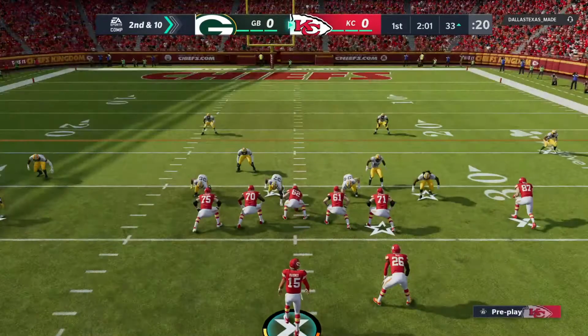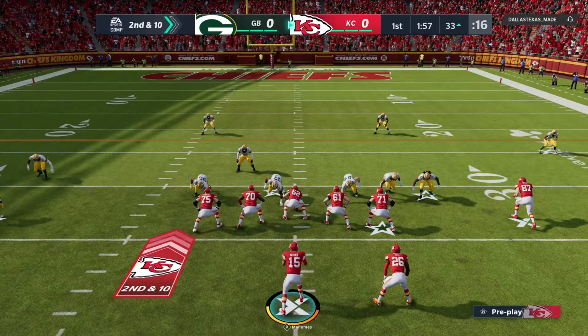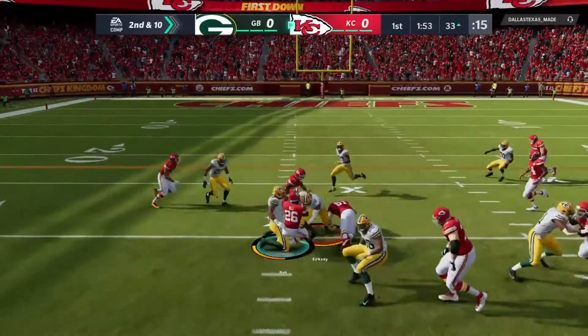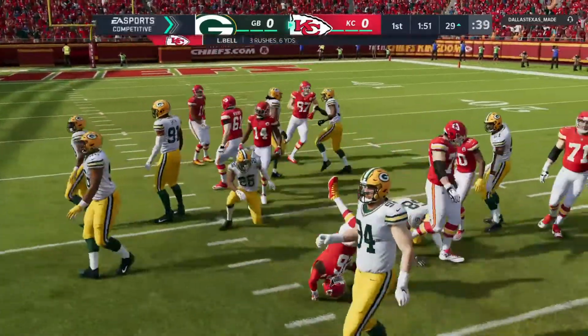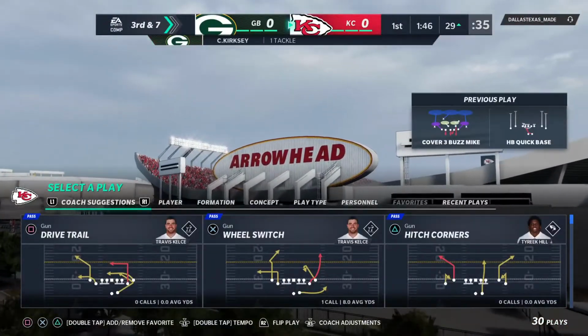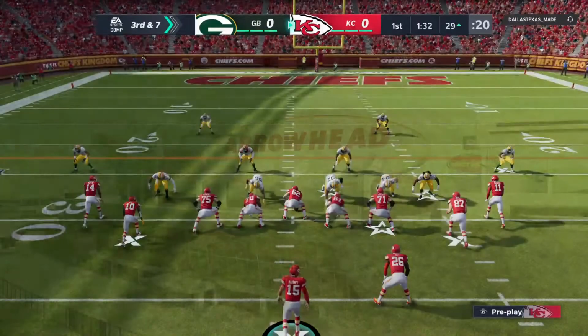Nice job there defensively to clamp down because really they've been on their heels this drive. Agreed, and they really needed that one for confidence, just to feel a little bit better. But I don't know if I would be daunted by them stopping me on one run. This drive has gone pretty well. I could come right back at them. Call it about a gain of 3, and they'll be looking at a 3rd and 7 coming up.